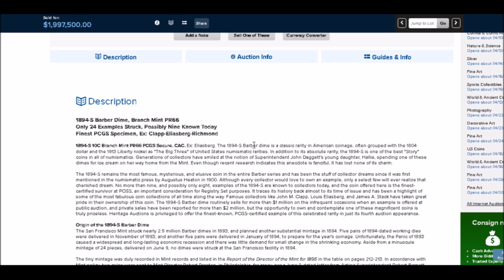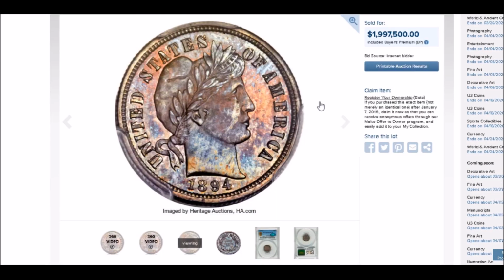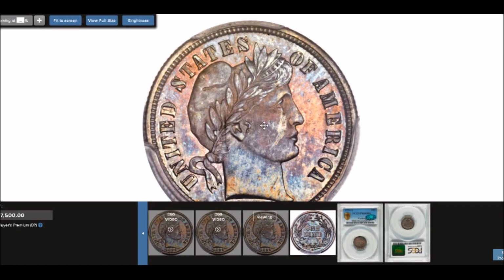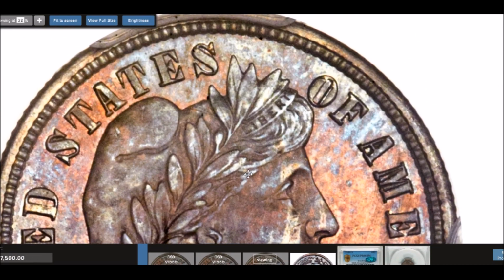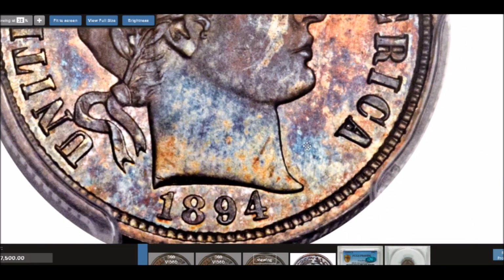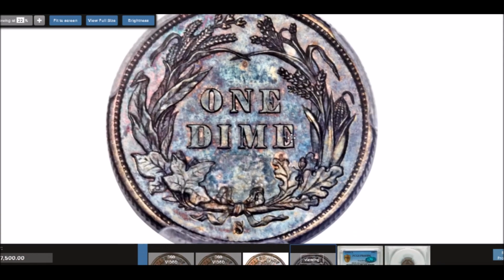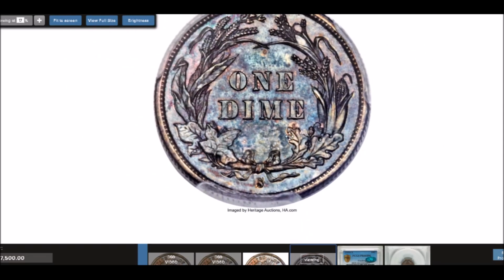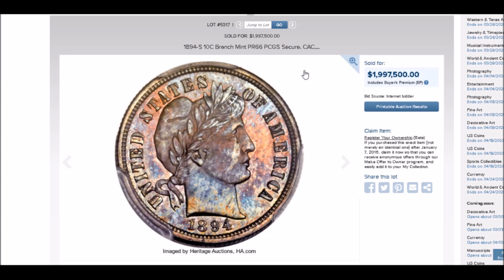But supposedly, back in the early days, one of these was given to the Superintendent John Daggett's young daughter. Now, it's the superintendent of the mint, John Daggett. So supposedly his young daughter had one of these. Her name was Haley. And on the way home from the mint, she supposedly bought ice cream and spent one of these for ice cream. So supposedly somewhere out there is one of these in circulation. A $2 million coin. Somewhere out there floating around, supposedly. Now, whether that story's true or not, that is still kind of up for debate, but supposedly it is. And anyhow, there's your bonus coin. There's the 1894S Proof Barber Dime. Ultra super rare coins. So there you go.